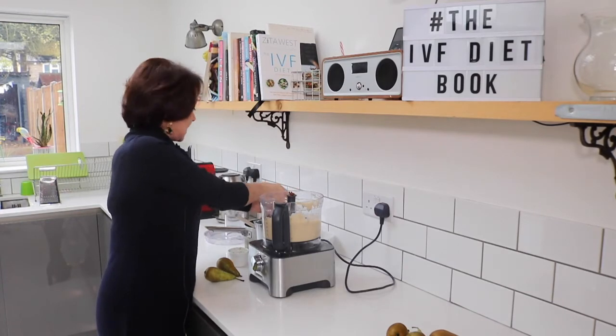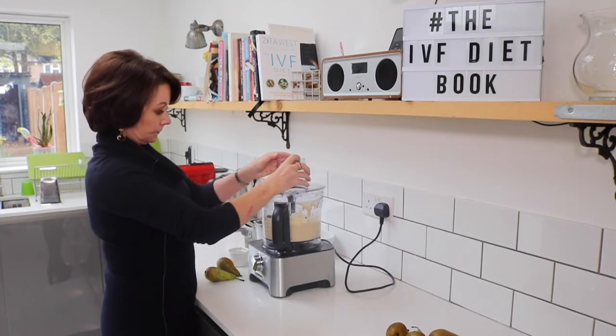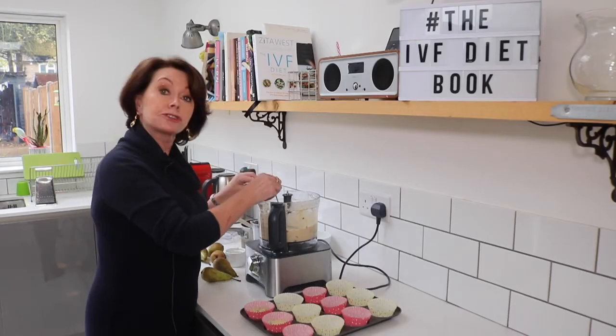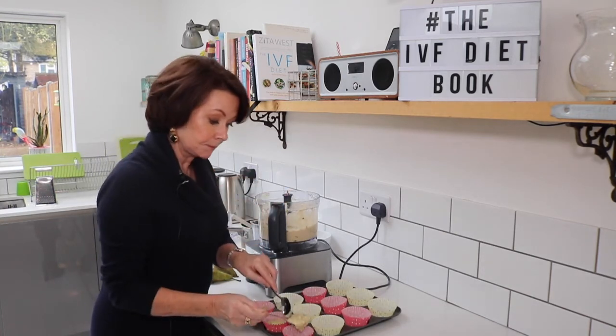I'm now going to, again, blend everything. Right, I'm now going to scoop 2 tablespoons into these muffin trays.